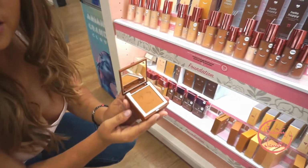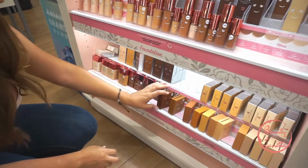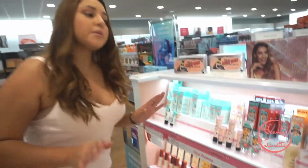We have this other thing from this collection, which is the powder, and the powder is also $30. Along with this, I forgot to tell you guys, it's $30. But yeah, let's keep looking for more.